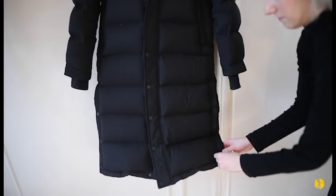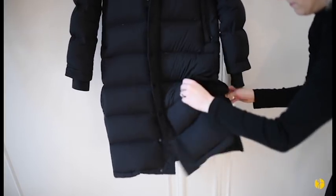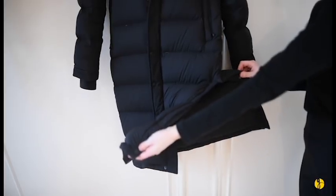There's also snaps on the bottom for additional mobility. This really came in handy about a week or 2 ago when I went ice skating and needed to be able to move my legs a little bit more than I typically do when I walk. But it did come in handy for that light exercise.